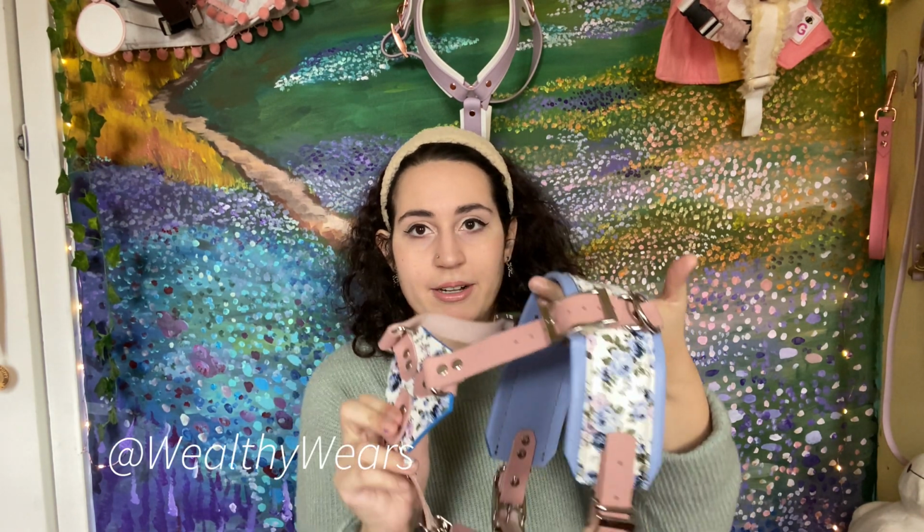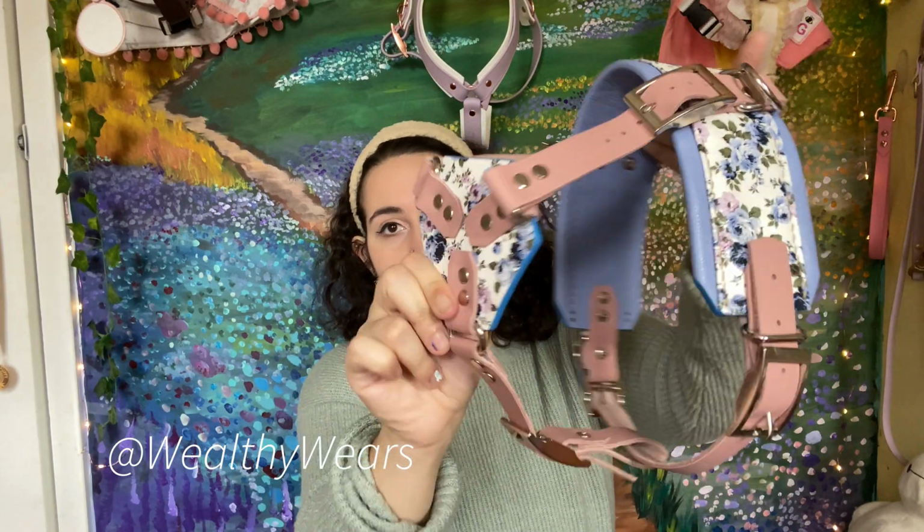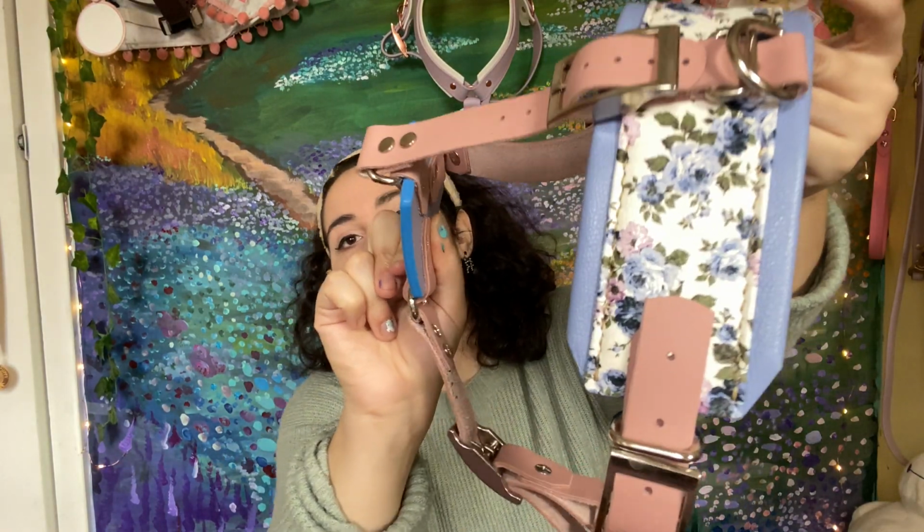Okay, but we're gonna dive into another shop I love. I found them in 2020, really early when they first started. I think their work is remarkable. This shop works fully with leather and they are amazing. This shop is called Wealthy Wears. Everything is custom made with leather. Guys, look at this.